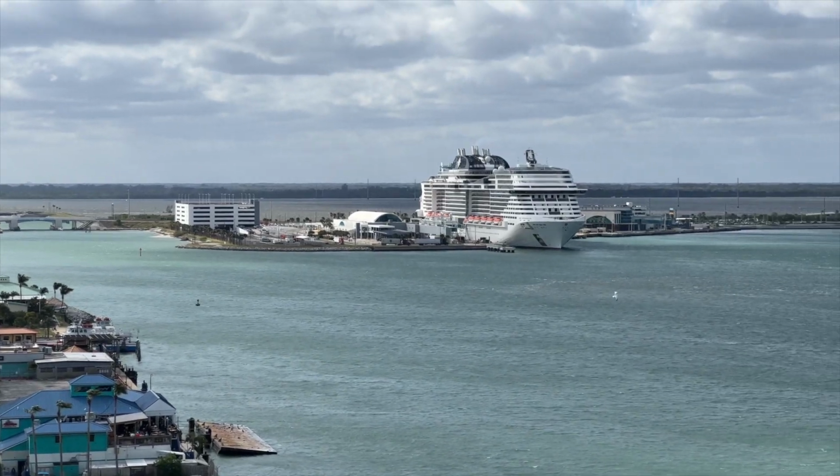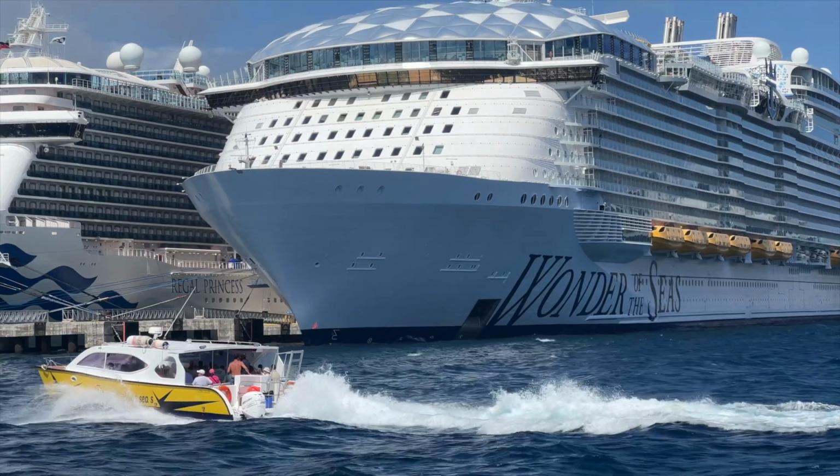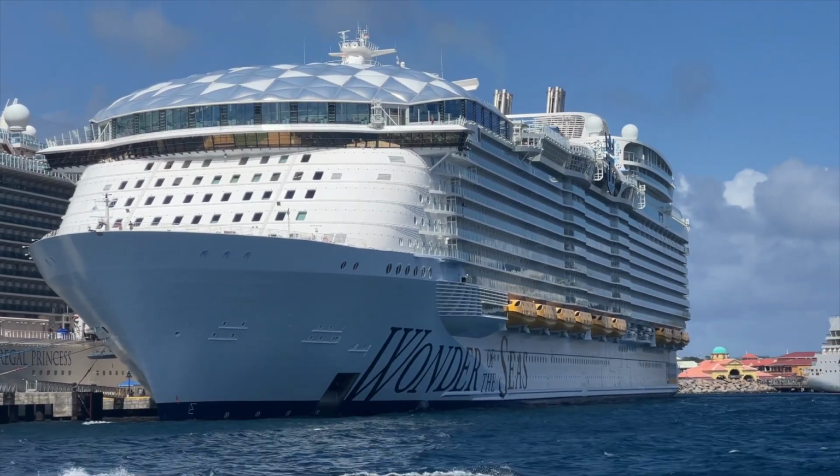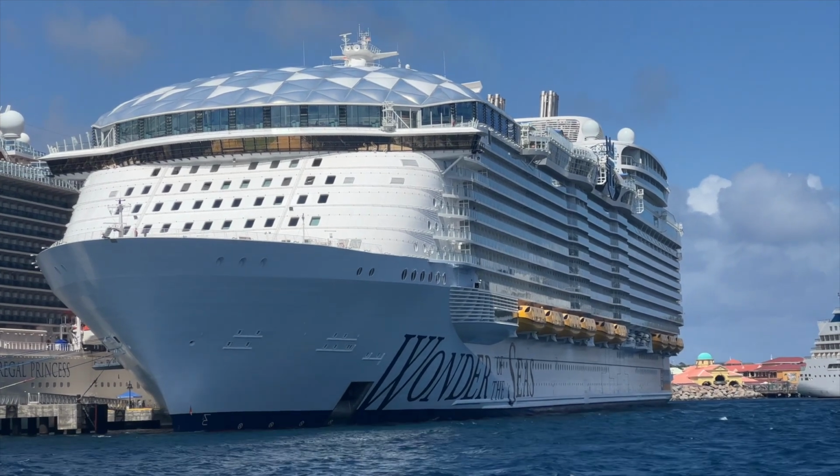It's been about time. Our last cruise was in December of 2019 on the MSC Mirabilia, and we're back on Royal Caribbean this time aboard the beautiful and recently released Wonder of the Seas. It is currently the largest cruise ship in the world.